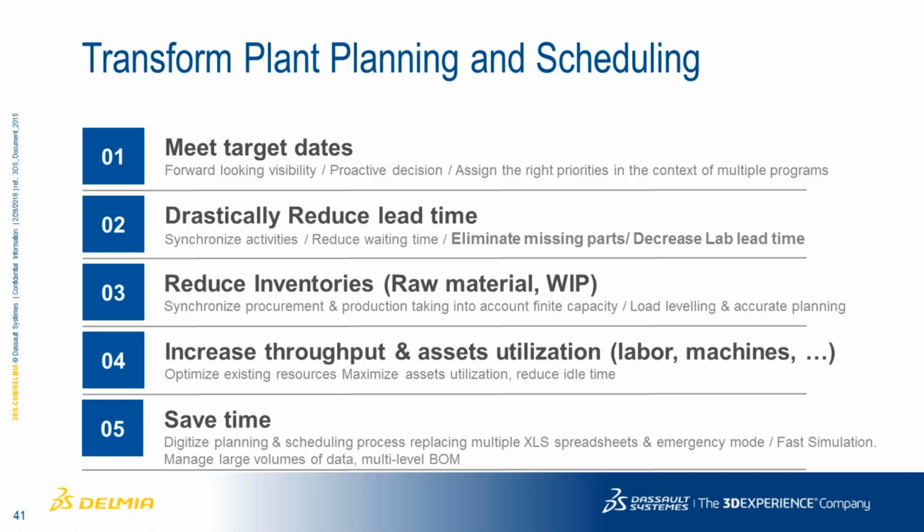You taking into account the shortcomings of ERP, which is typically at an infinite capacity, and really managing your business with a finite capacity and optimizing your planning and scheduling processes.